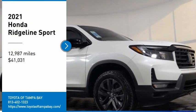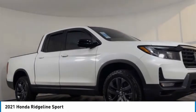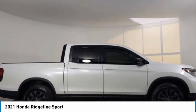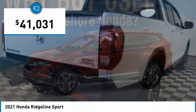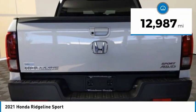Make a great choice today with the 2021 Ridgeline. The Ridgeline was designed to give you exactly what you need to get the job done. And with Honda quality built right in, this truck can be with you for the long haul and is priced below $45,000. This vehicle has less than 15,000 miles.